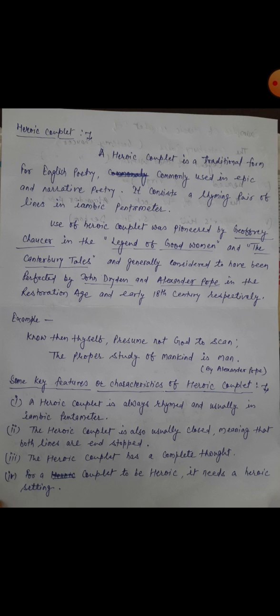Use of heroic couplet was pioneered by Geoffrey Chaucer in his very famous book The Legend of Good Women, and the other book is The Canterbury Tales, and it is generally considered to have been perfected by John Dryden and Alexander Pope in the Restoration Age and early 18th century respectively.